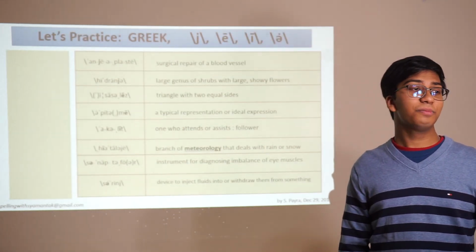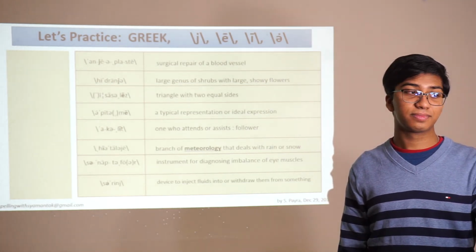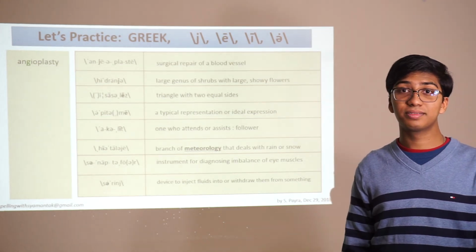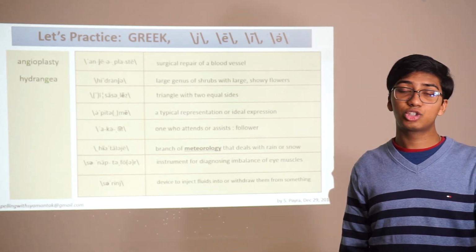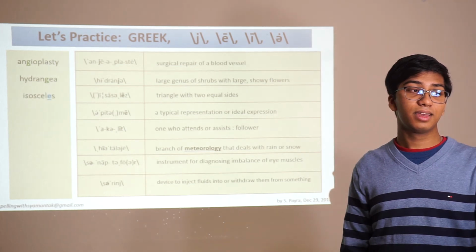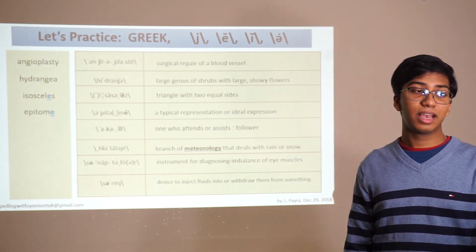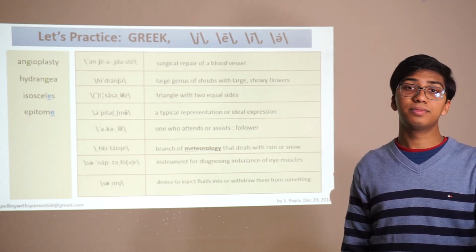A little bit more practice here. Angioplasty, the surgical repair of a blood vessel. Hydrangea, a large genus of shrubs with large, showy flowers. Isosceles, a triangle with two equal sides. Epitome, an ideal representation or ideal expression. An acolyte is one who attends or assists, a follower. Acolyte.